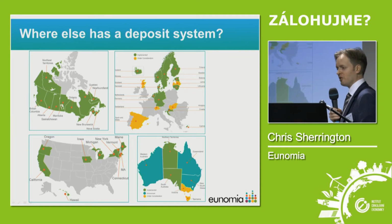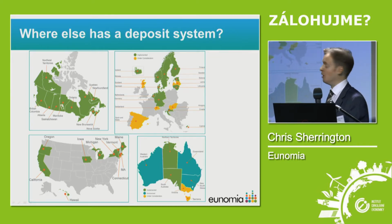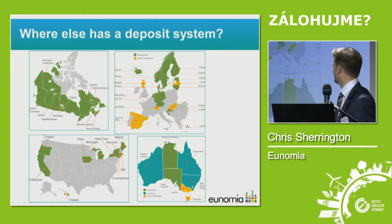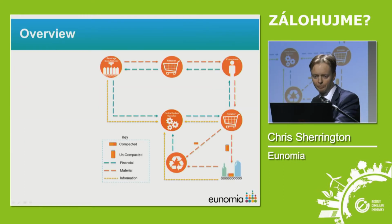And as Clarissa mentioned, in the last 6 months, we've seen a real ramp up in activity on this. And a large part of the reason is because of the Commission's Single-Use Plastic Directive, I'm sure, and many people seeing the way things are going with that. So we need to update this slide as well, because obviously Australia is getting to be the first continent where it is entirely covered.